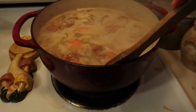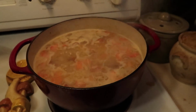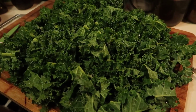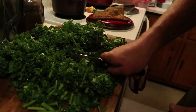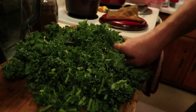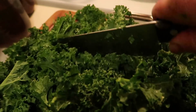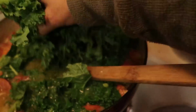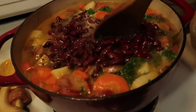All right, I have added my potatoes, my chouriço, and my carrots. Carrots are not typical, and I am going to wait until the potatoes are just about fork tender. And then I'm going to add all this beautiful kale. The kale shrinks down in the broth, so a lot turns into a little. And then I will add 2 cans of red kidney beans as well. Alright, that is pretty much it.